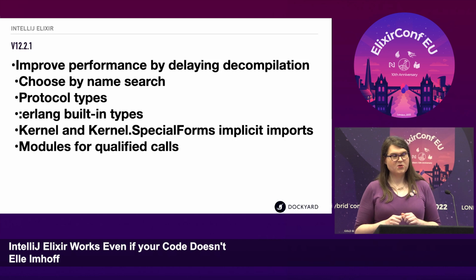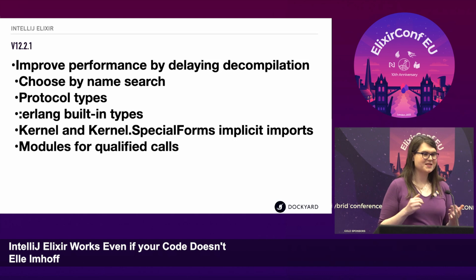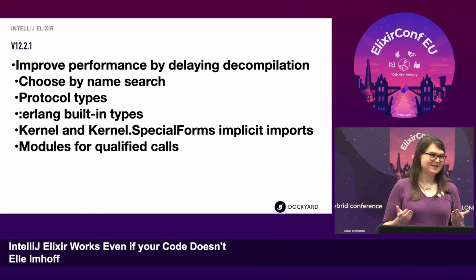The Unicode module, when completely decompiled, is 160,000 lines long. It is so large that the JetBrains API is just like, nah, and reports it as a plain text file. So I was getting bugs where the Elixir plugin was like, this .beam file is plain text. And I'm like, you know it's Elixir, you're the plugin, and that's why.